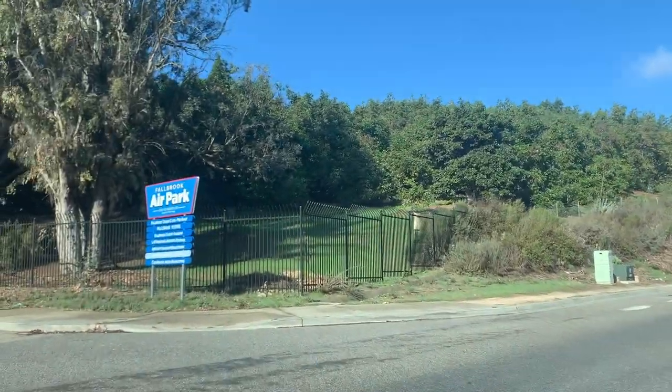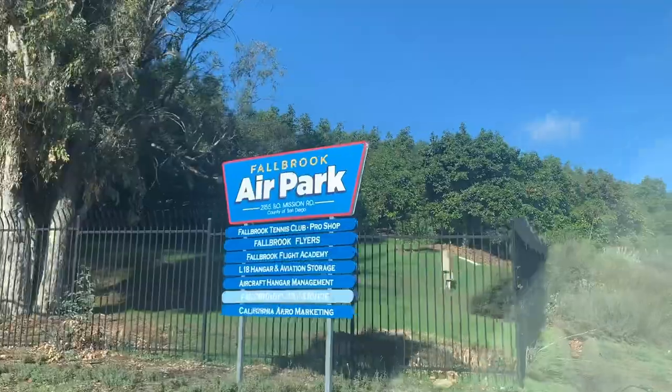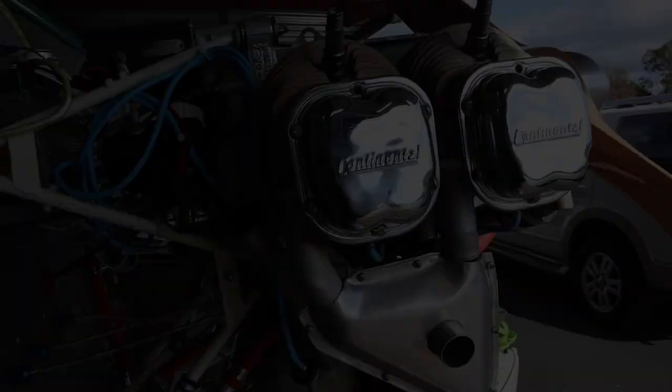Good morning, friends. Good morning. Here we are, just arrived at Fallbrook Air Park. The sun is out, the rain went away. It's a good day to bruise my knuckles on some cylinder studs. So we gotta get this cylinder installed and then hopefully test fly the airplane. Yee-hoo. Yee-hoo indeed. We're here.